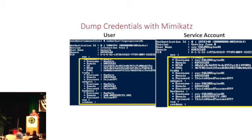So let's look at what it does. It dumps credentials from LSASS. That's a protected space in memory in Windows, which includes any accounts that have logged on recently. You can see here it shows the clear text password for users, which may include credentials from admins that have logged on days or even weeks ago. So log off properly or reboot.